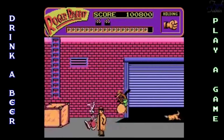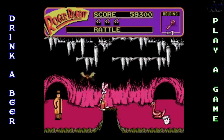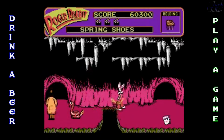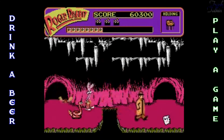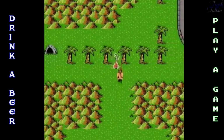You collect a shit ton of items, all of which have completely unique uses. Like some of them, you put a rattle down next to a snake and that stops him from coming after you. And other ones, you need spring shoes to jump gaps. So you really gotta look up what you need items for. Otherwise, you could risk using them, getting rid of them, or not picking them up and coming across an enemy you can't do shit against.